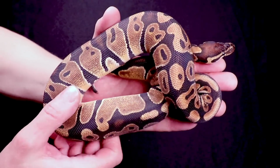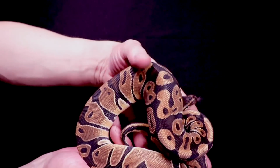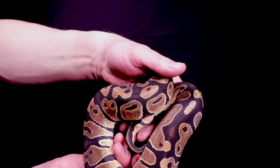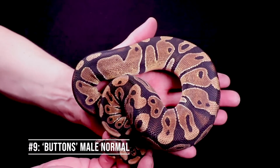Alright, so take a look at this beast of a snake. I think this is one of my biggest hatchlings. This is actually another male normal. We named this one Buttons. Just a straight male normal would make a fantastic pet.